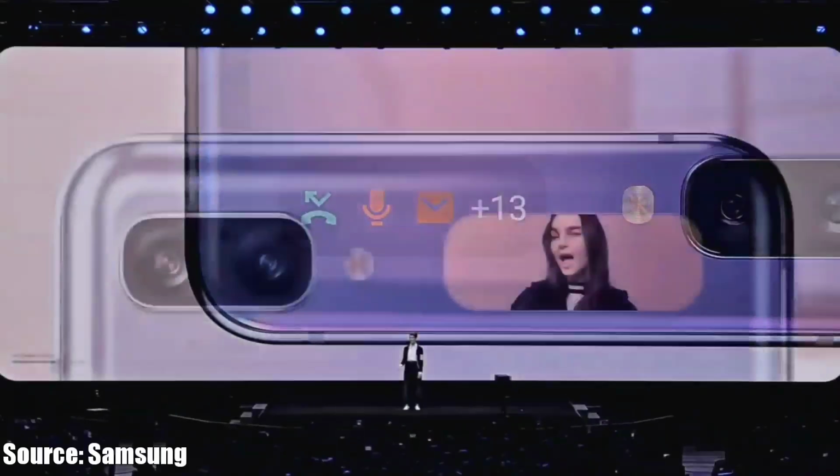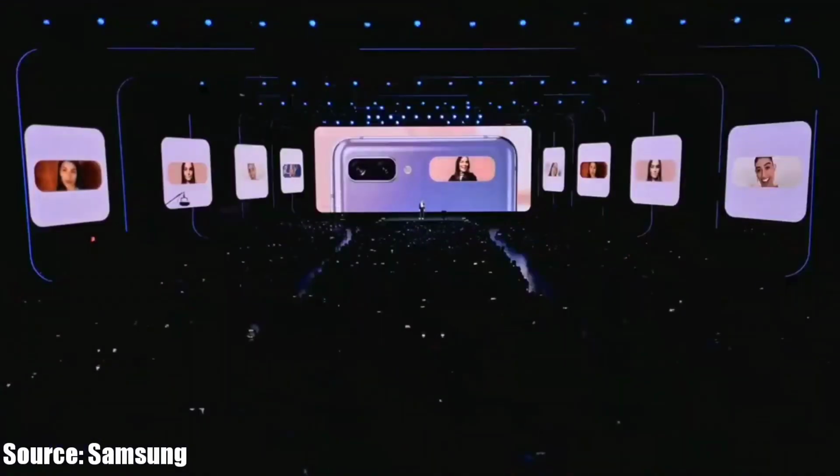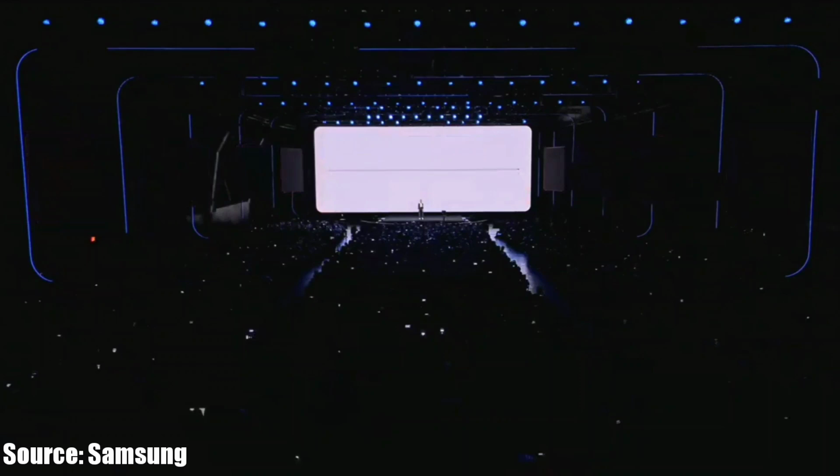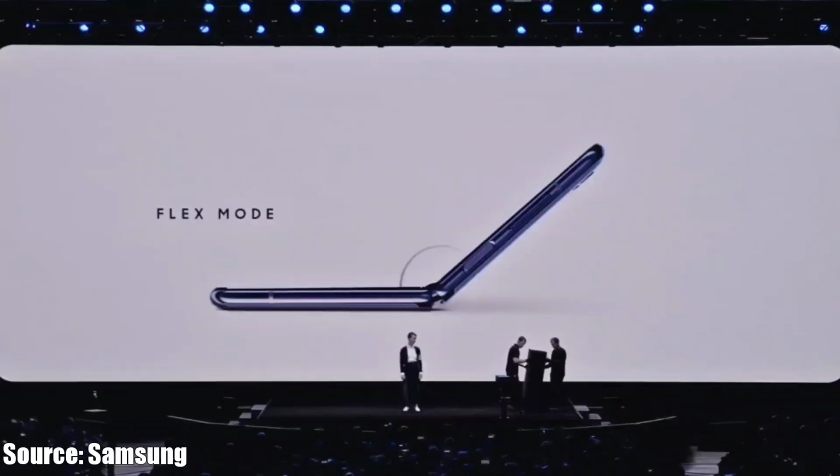The folding mechanism itself can withstand about 200,000 folds, and the screen size when unflipped is 6.7 inches. It's considered the Infinity Flex display, and it's an OLED Quad HD panel, which is also dope. And then on the front, the flip side, it has a 1.1 inch OLED display for notifications and stuff. So this device is looking pretty good.